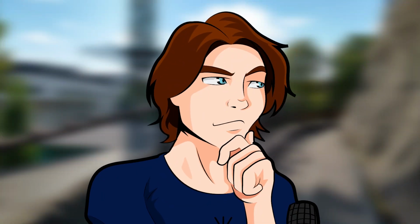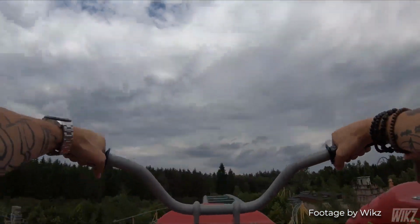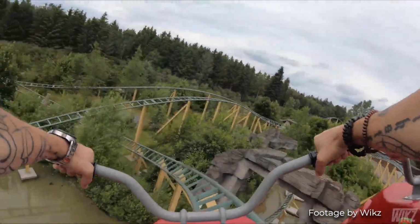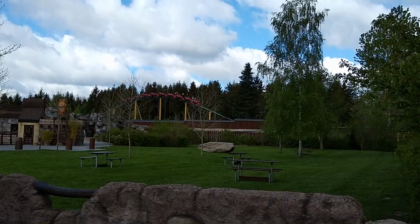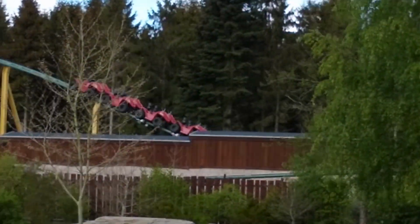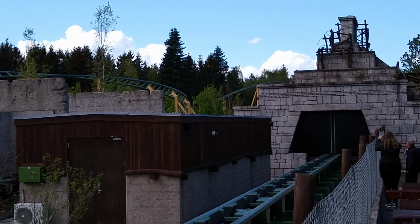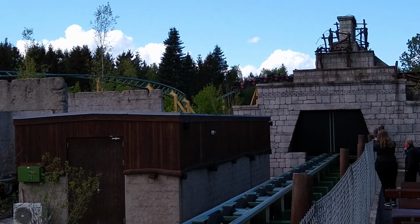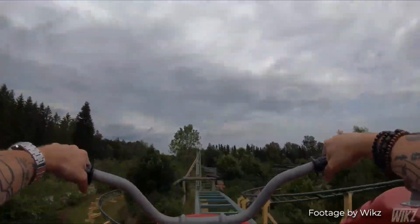Now, I just want to mention this right off the bat for the future as well. None of the hills on this ride provide any noticeable airtime. There might be very, very weak floater in the back rows of some of the smaller ones, but you're gonna have to really look for it to notice. You should not expect any airtime at all on this thing. This is not what it's made for either, so it's not really a complaint, but still, it lacks it.